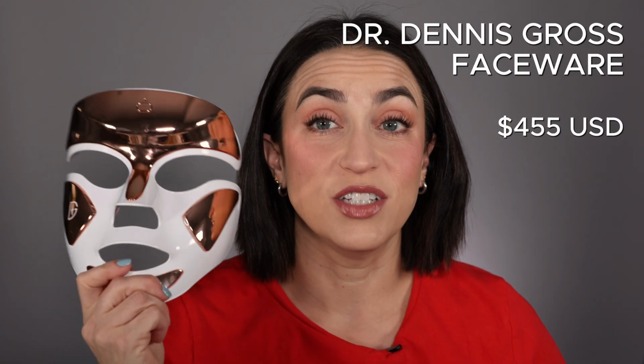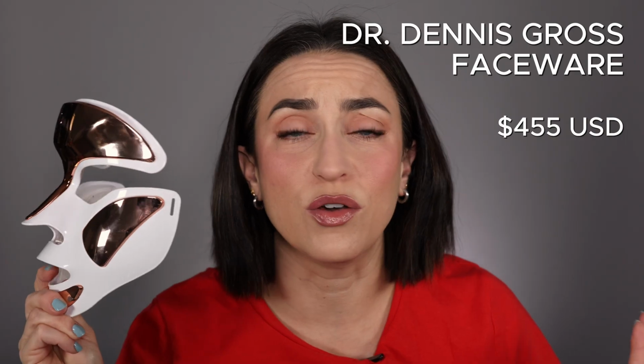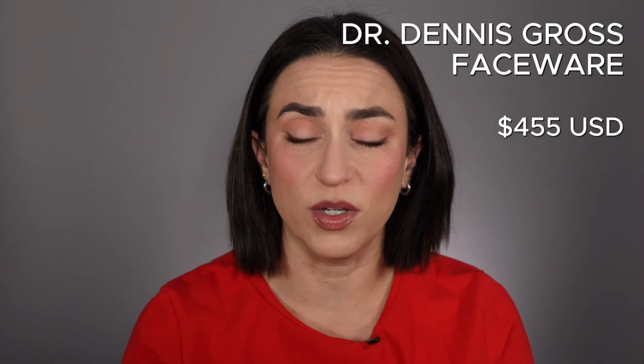We're gonna start out with the red light mask that I bought myself with my own money. This is one I researched, I saved up for, it's very pricey, and that is the Dr. Dennis Gross Facewear. This is definitely the coolest one. I mean, you will look like a Daft Punk in this. It's got like a molded appearance, right? So it's molded to my face, and it's not flexible.